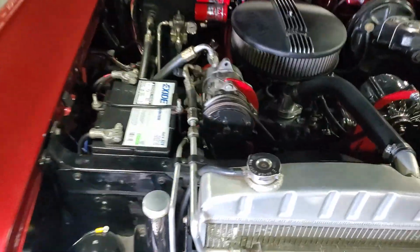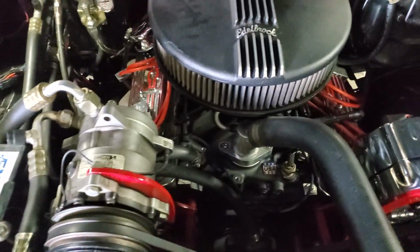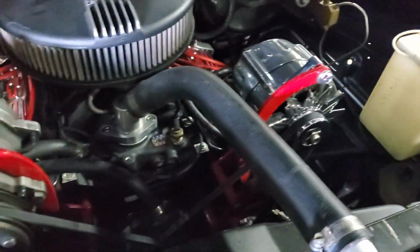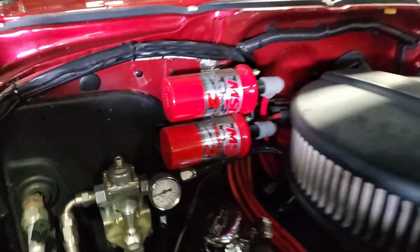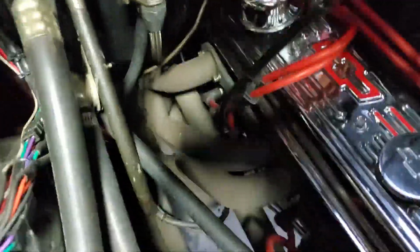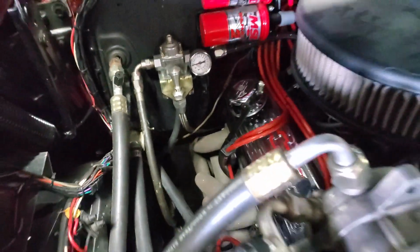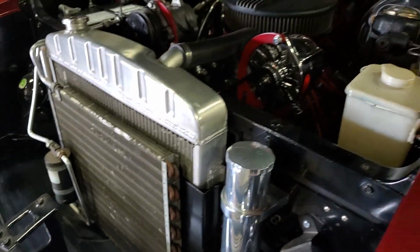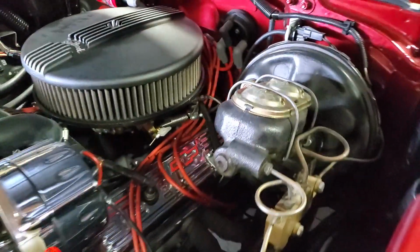And here she is. 350 crate. Power brakes. Power Rack-N-Pinion steering, AC, dual coils, headers leading to dual exhaust, monster aluminum radiator, dual horns, just as nice as it could be. Global West upper and lower control arms.